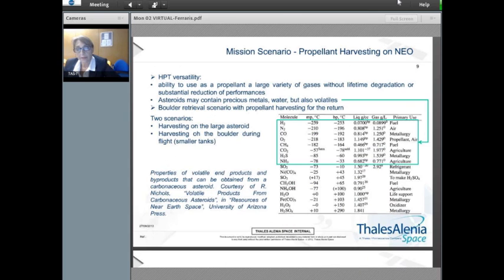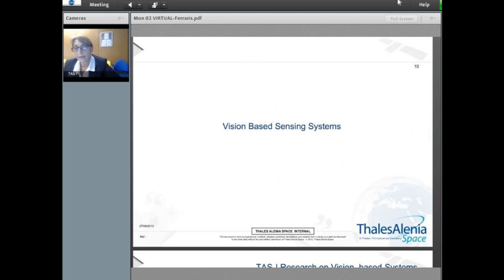And the specific capability that is interesting to highlight for this scenario is the possibility to use different gases, and in particular, since we know from literature that the asteroids may contain not only metals and water but also volatiles, we could think to do some propellant harvesting directly on the asteroid. And there are two possible scenarios: harvesting on the large asteroid, or harvesting on the boulder during the flight, that will allow to have smaller tanks. So this is an aspect that is linked to this technology, the helicon plasma thruster, that can be of interest for our scenario. Now we can move quickly to the vision-based sensing system.